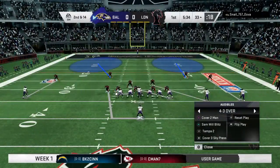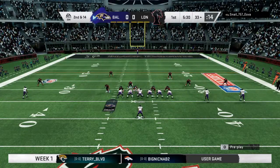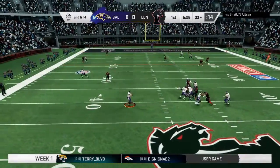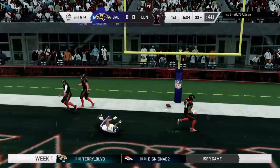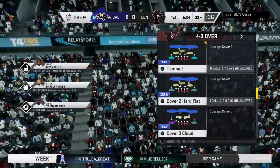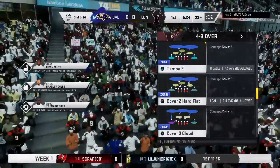So 2nd and long, and got to be careful not to fall out of field goal range. 2nd and 14. He lets this one fly toward the back of the end zone. Back of the end zone. Could he get his feet down? No, it's incomplete. Johnson was the intended receiver, and it's 3rd down.